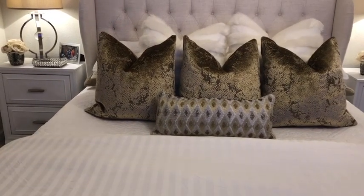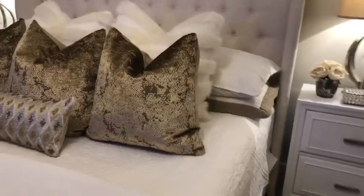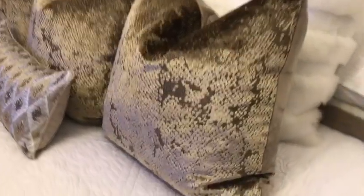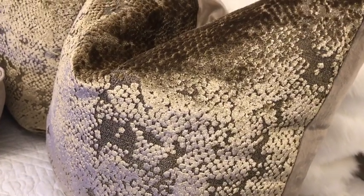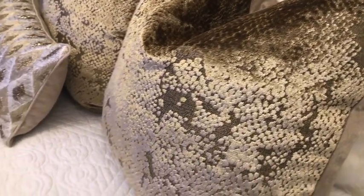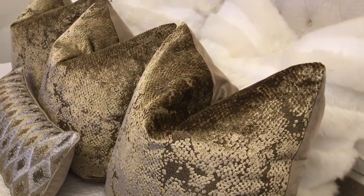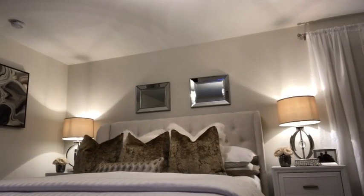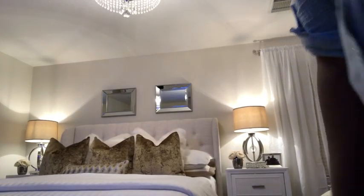And the color scheme definitely gives off that fall vibes, that warm and cozy kind of feel. And see, this is the pillow close up. See, it almost has a gold color to it, kind of like a gold and a little brown to it. But they absolutely are gorgeous when you can see it up close in really good lighting. So I do apologize for the lighting because I am shooting this at night, so it's already dark. So it's kind of a little bit of bad lighting in here.